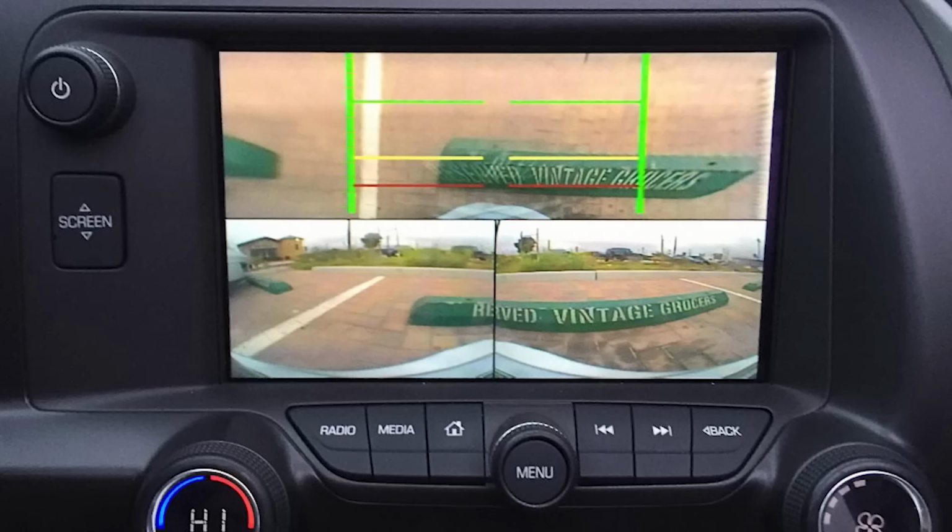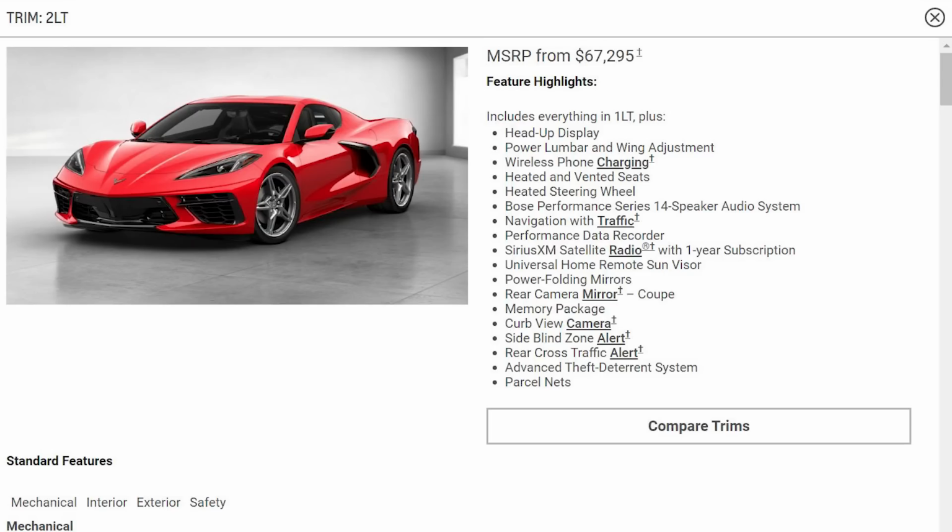Well everyone, there you have it, a fairly long list of extras that you get if you go with the 2LT trim. The big ones being heads-up display, PDR, heated and ventilated seats, upgraded Bose system, and the front curb camera. I think for less than $7,500, it's a strong value that many buyers will be happy they made. But the real question comes down to if you should forgo those extras for a beautifully designed hardtop convertible. I hope this video will help you narrow down your choice.